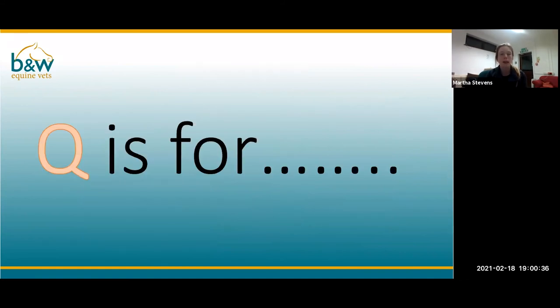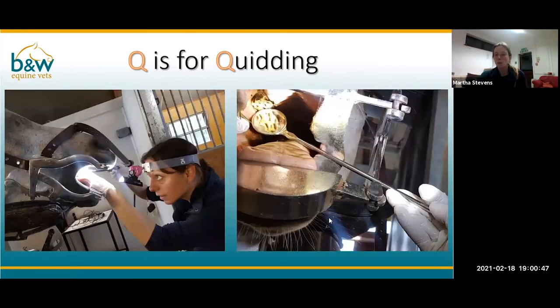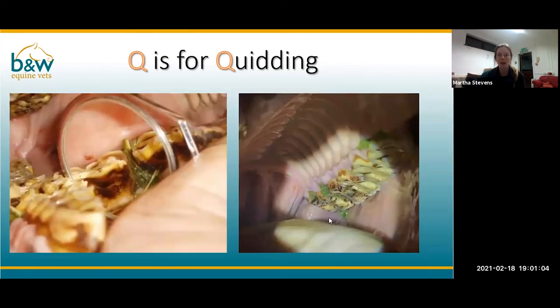So Q is for quidding. Quidding is a name for when a horse drops food when they're eating, and it is normally due to dental problems, well, almost always due to dental problems. So it's really important to do a really thorough dental examination whenever we're doing horses' teeth. That's why we'll often say, if your horse is not very, very well behaved, we really recommend getting them sedated to have their teeth done, and then we can pick up any weird or wonderful things that they may have going on.